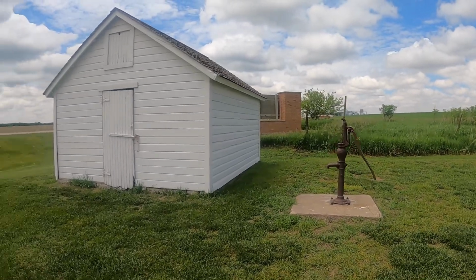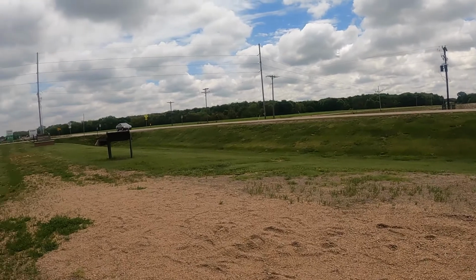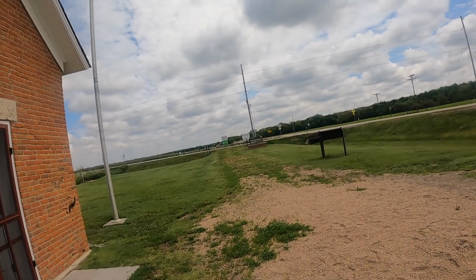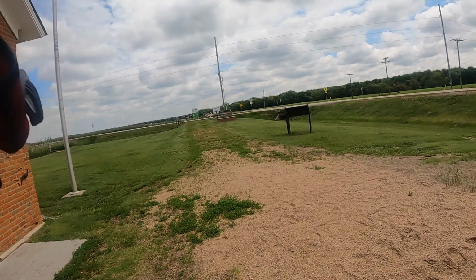That looks like an authentic well too. Dexter was actually a pretty popular windmill and water pump company, and they were based in Beatrice, just 4 miles from here. Yeah, I passed by it.